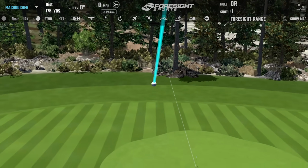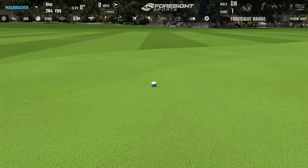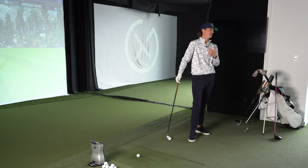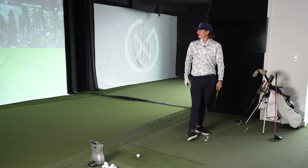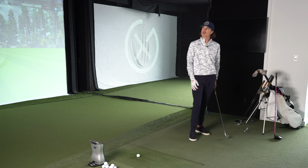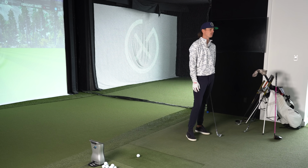Again, this is a good representation of what my misses generally are for both. Fade, I know it's going to miss left, I overfade it. A draw, generally I overdraw it. So that's why, for me, it's important that I have these shapes and I do rely on them. Obviously, I tend to fade it more often than not if I'm just out for a round of golf, because that feels more comfortable, but knowing that I have a shot to eliminate one side is super important for me.